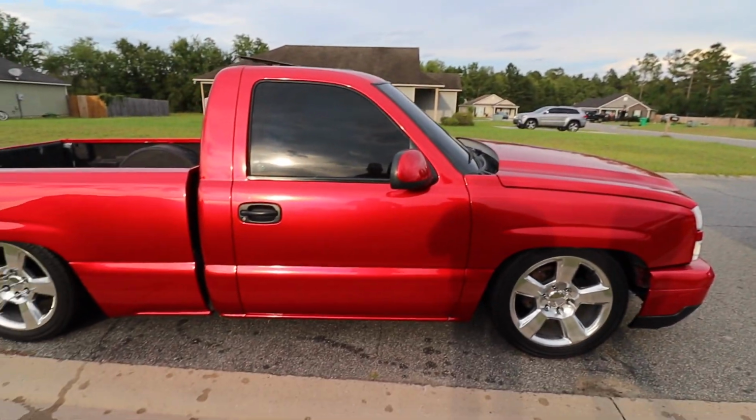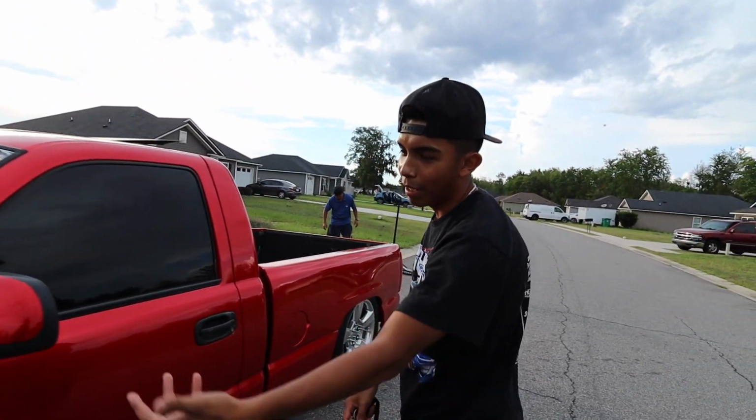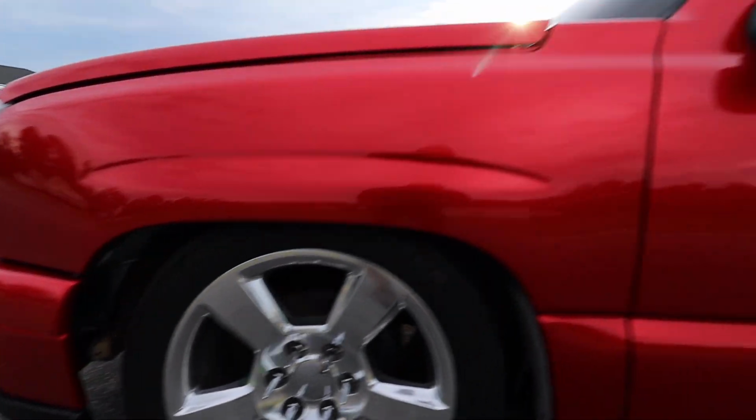That bad chopping. All right, let's get a swapping. Let's get a swapping, man. I think it's gonna rub. It's already rubbing on these tires. I'm telling you, bro.